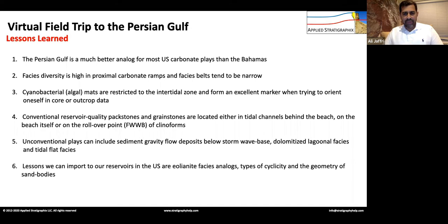And when it comes to our reservoirs in the US, again, what I would stress is correlating cyclicity. Okay, you have to deliberately look for cycles and then correlate those if you want to get a good handle on the geometry and dimensions of sand bodies.